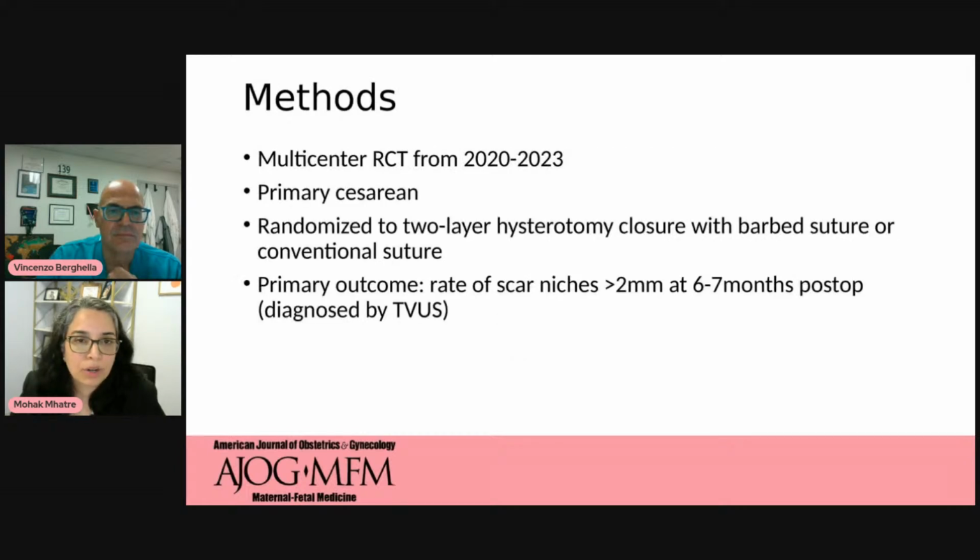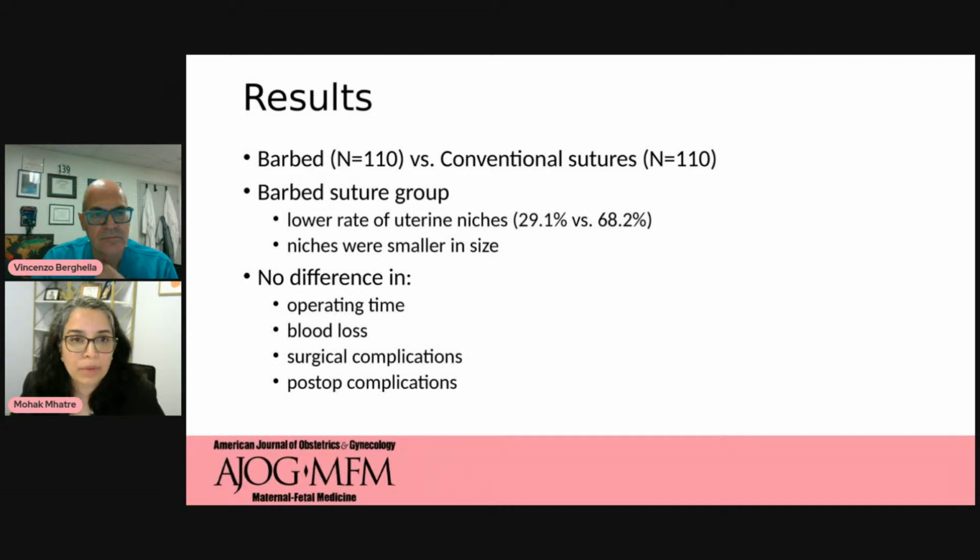This is a multi-center RCT performed in Japan, where they randomized patients who underwent primary cesarean to having a 2-layer hysterotomy closure with either barbed or conventional suture. And then at about 6 to 7 months post-op, they did a transvaginal ultrasound, and they evaluated not only the rate of the scar defects, but also how big they were. And so they randomized about 110 patients to both the barbed as well as the conventional suture group.